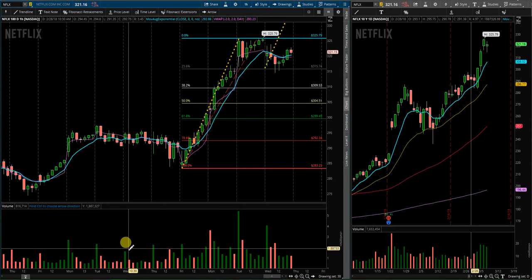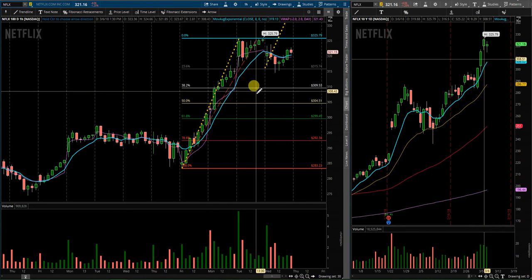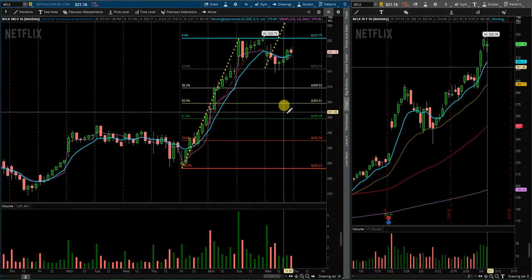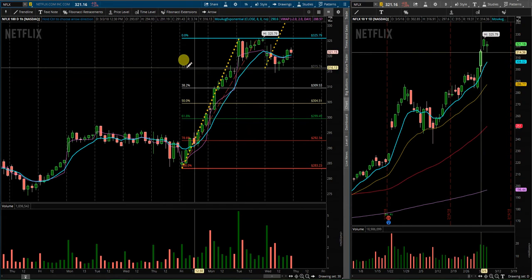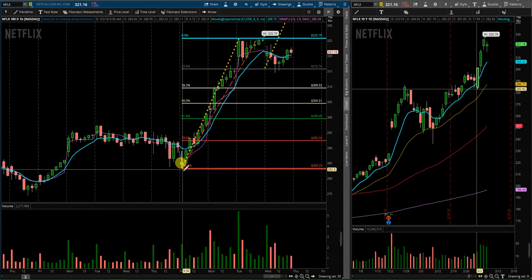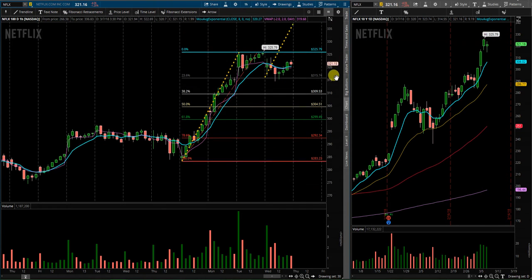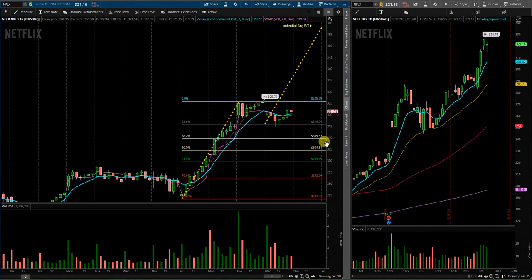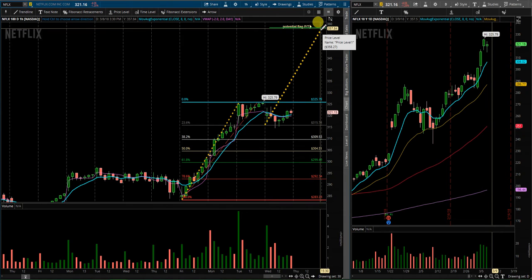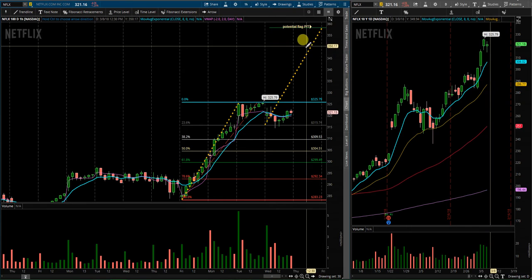We'll be watching this going forward here for either a pullback to one of these other Fibonacci retracement levels or a flag continuation move. Now, the flag continuation will basically be a measured move from where the buying initiated down here around 283 to the high of about 325. So that gives us a measured move up to about 357, 358.